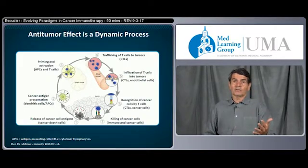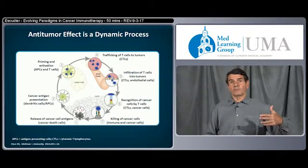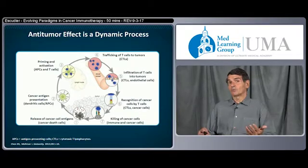First of all, activation of the immune system, but also trafficking of the activated cells up to the tumor microenvironment to kill the cells. So as there are different steps, of course, there are different ways that the immune system is going to escape and avoid that these T cells are going to work here.